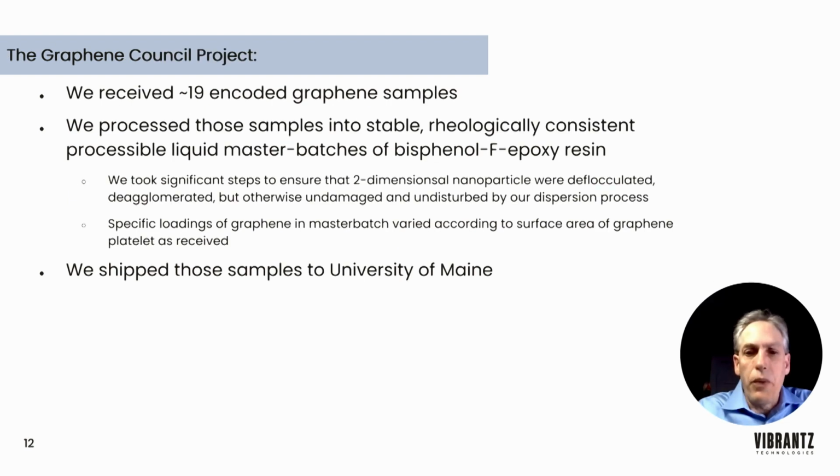As relates to the Graphene Council project with the University of Maine, the Graphene Council, and Composites 1, we at Vibrance Technologies received 19 encoded graphene samples. This was a blind study. We didn't know the identification of each of the materials. We did notice, however, that they were somewhat different from each other.